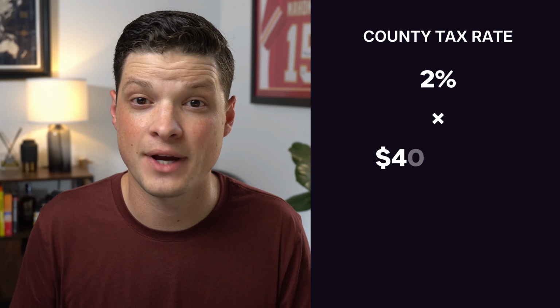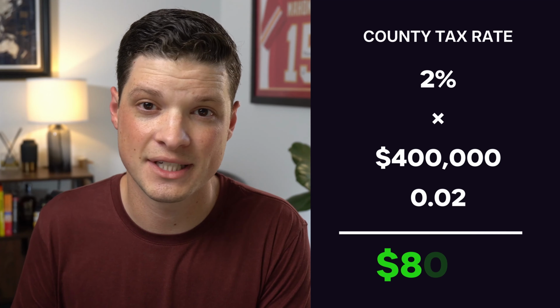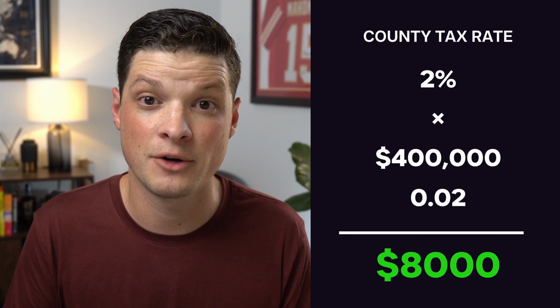The county is going to assess your property and say what they think it's worth. So let's say they think your house is worth $400,000. That is going to be the taxable value of your property. They'll multiply that by whatever the county tax rate is. So say that the county tax rate is 2%. They'll multiply your value of $400,000 by that 2% tax rate to give the taxable amount due.